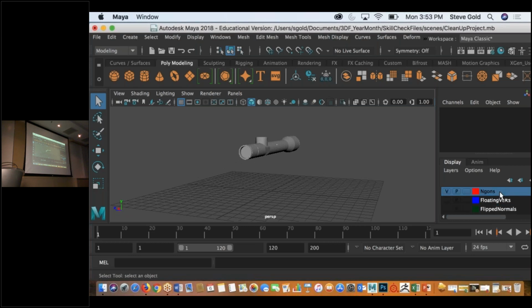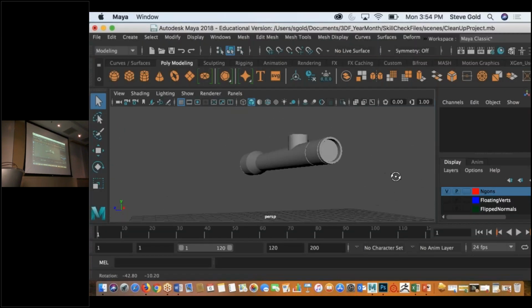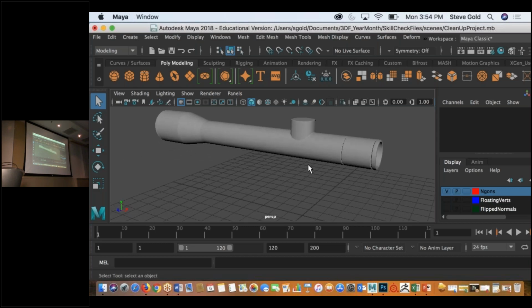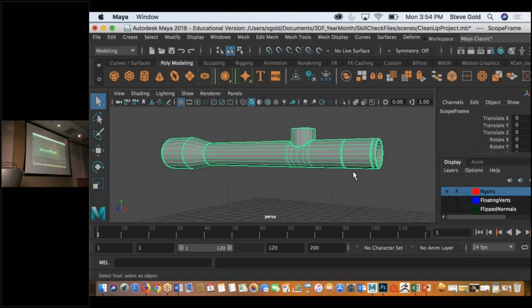All right, so the first layer here is n-gons, and that's the only layer that's visible. So what I know is there, because we've identified it for you, is that there are n-gons on this piece of geometry. In looking at it, you might not necessarily know. So here's how we find the problems. First, you select the geometry that you're trying to test or find out what's wrong with. And again, these are the steps for using the cleanup tool.